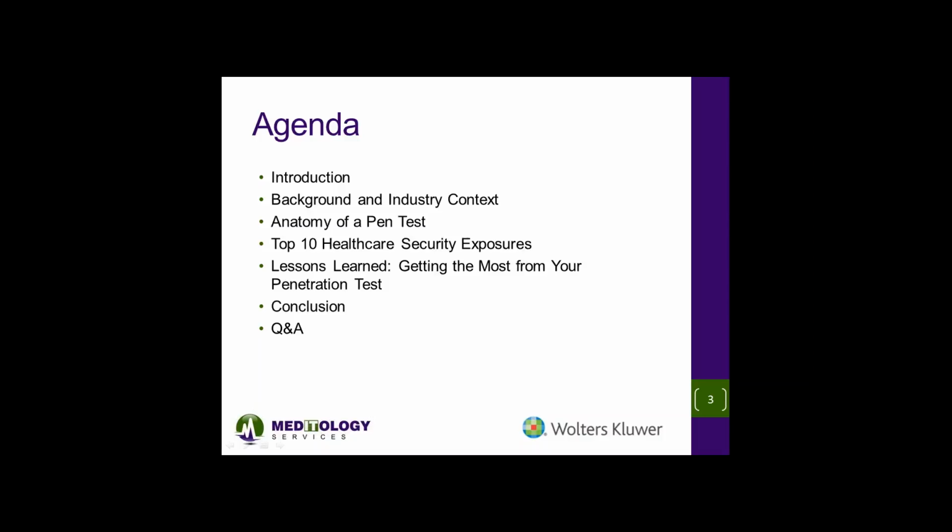We'll close things up with a couple areas. One is lessons learned from these penetration testing exercises. So sharing with you some insights around some of the common pitfalls, some of the best practices around conducting these exercises, the frequency, how to go about doing them to make sure you get the most out of the exercise.